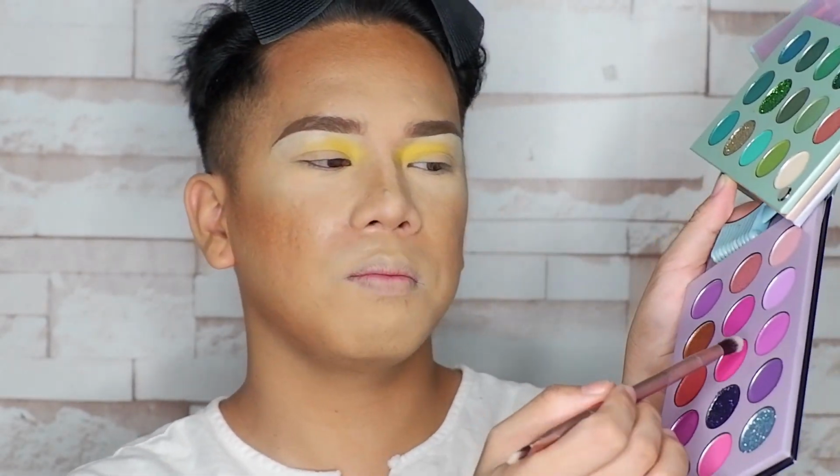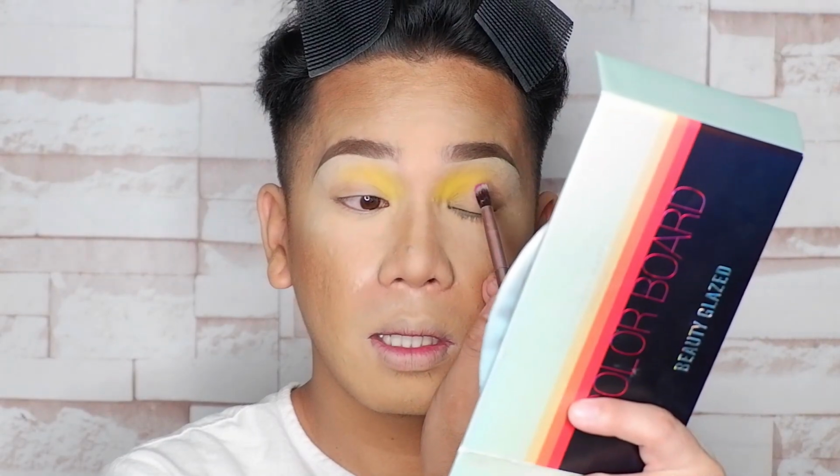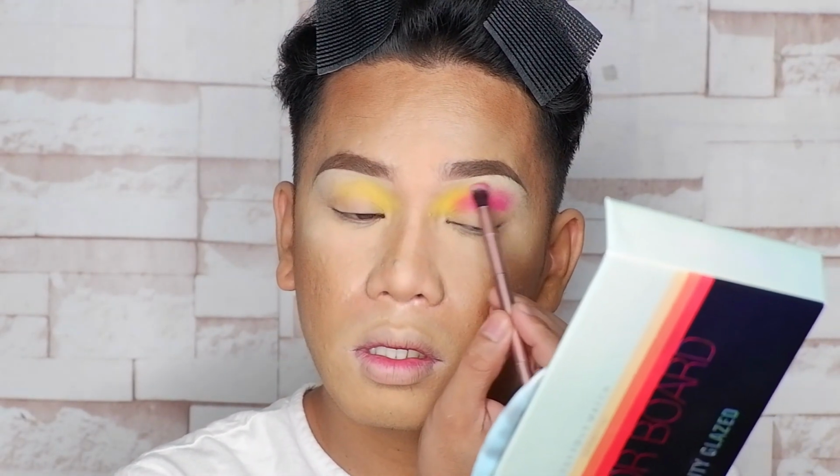Bahala na si Darna, sabi nga nila. Sige, try natin tong pink. Ito yung pink shade. Tingnan nyo. Diba? And then, apply natin siya dito sa gitna. Blend na lang natin siya palabas. Lagay tayo sa kabila.